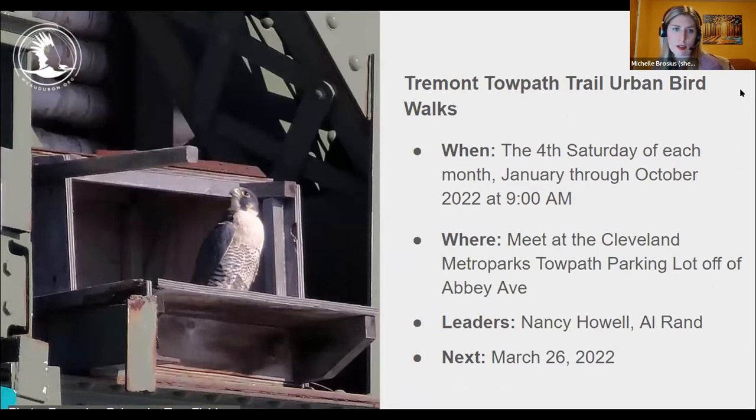All right, again, another lovely photo by Tom Fishburne. So please join us the fourth Saturday of every month for the Tremont Towpath Trail Urban Bird Walks. We are running these walks through October this year. We meet at the Cleveland Metro Parks parking lot on Abbey Avenue, just west of Sokolowski's University Inn. From there, your birdwalk leaders, Nancy Howell and Al Rand, will guide you north through the Scranton Flats area of the towpath. The next walk is Saturday, March 26 at 9 a.m., so be sure to mark your calendar.